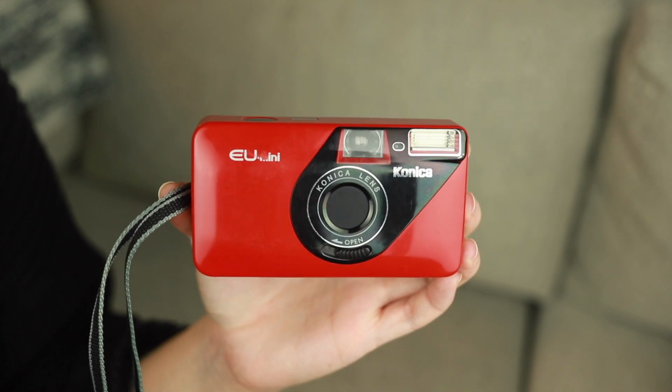I have a couple film cameras that I play around with and I've developed. I actually want to post some things to Instagram. I've already created a separate Instagram for my film photography. I just haven't put things on there yet. Hopefully this will inspire me to start doing that more.